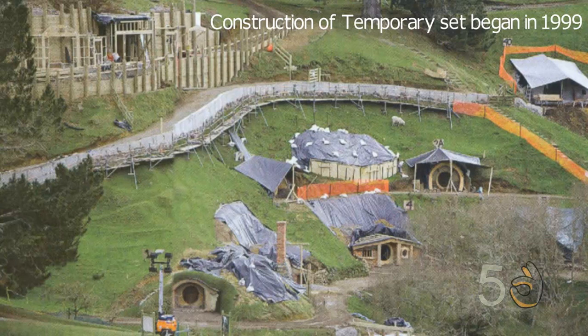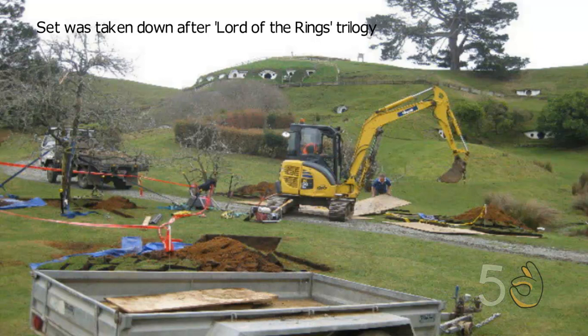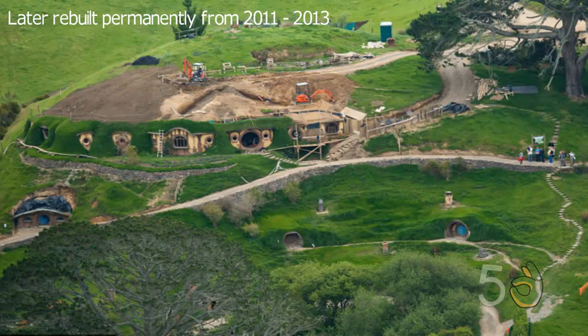Construction for the first movie began in 1999. At its peak, the 9-month project involved 400 people working on the site. As shooting for the original trilogy ended, the set was taken down. It was later rebuilt starting 2011 and finished in 2013.